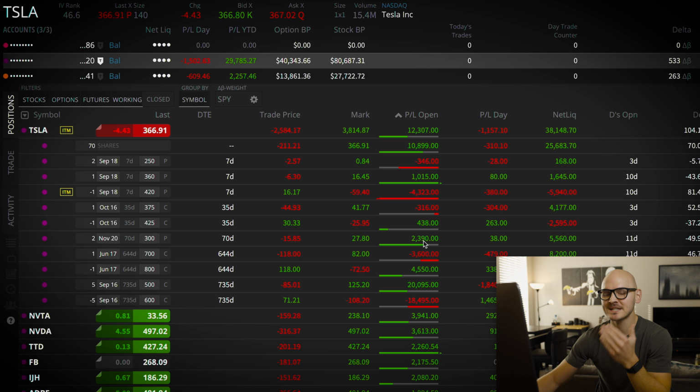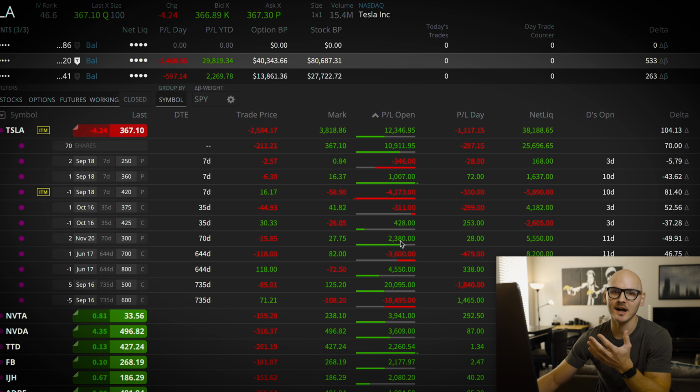So these puts are protecting some of the losses. Obviously, they have not protected the full loss because when I entered them, I did not put on a full hedge, meaning I still had positive position delta. So if we look at the Tesla delta right now, we can see it says 104. What this means is that my position is expected to make or lose about $100 for every $1 change in Tesla's share price. So obviously, if Tesla continues to slide, this position is going to continue hurting.